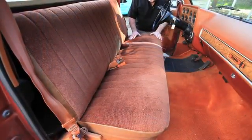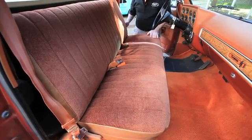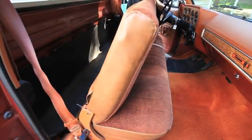As you can see, the seat is really nice. It looks like it was freshly done the way it looks to me. And you got your seat belts and everything. There's a lever behind the seat here that lets it fold ahead. So you got storage back here.